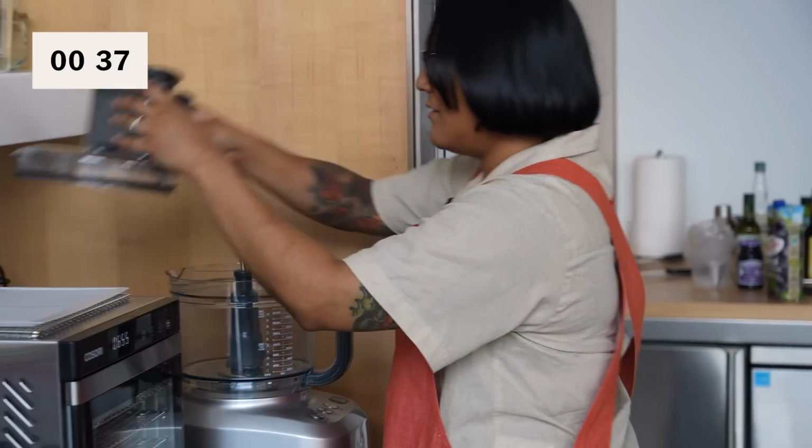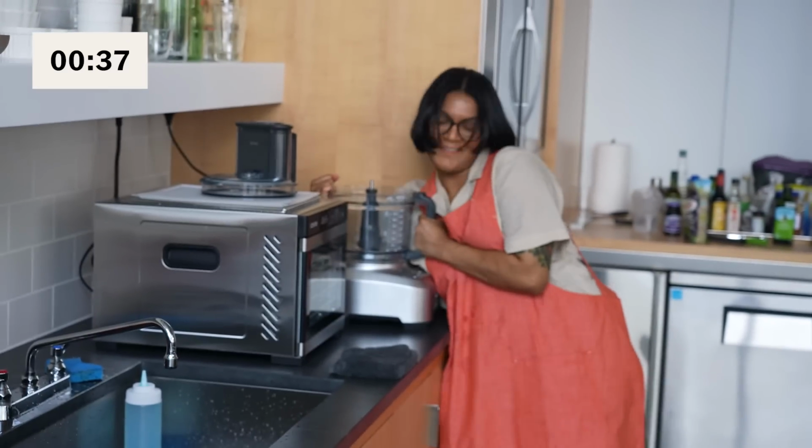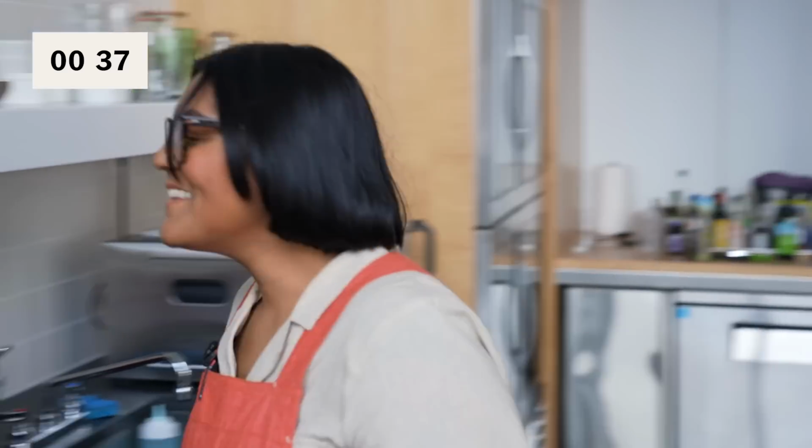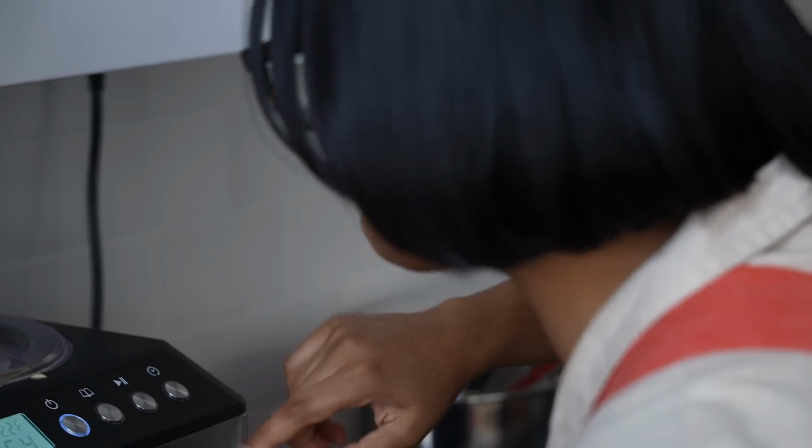37 minutes. Yikes. The time is going by very fast. That looks grainy. I think I can keep going. It's turning up weird. Not looking amazing.